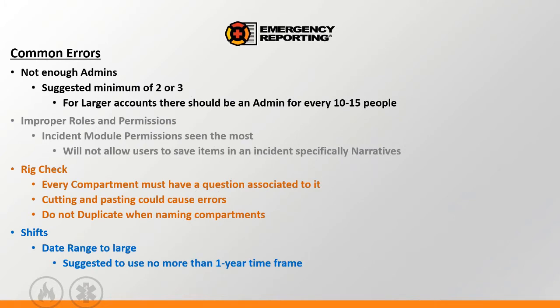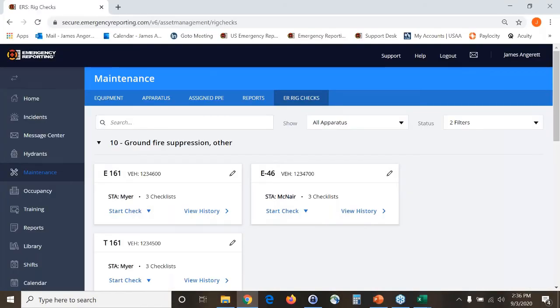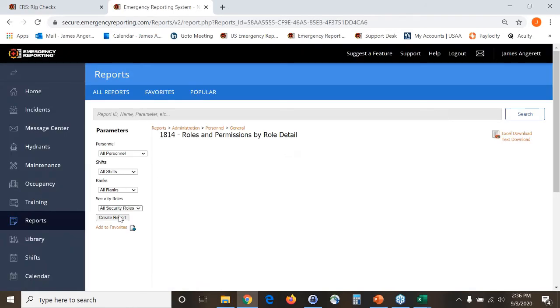Hey, yes, sir. I believe Marcus was asking about a report as far as your roles and permissions. There is one that came out, report 1814, that discusses some roles and permissions. If he wants to look at that one, it's roles and permissions by role detail. 1814, a new report, yes.